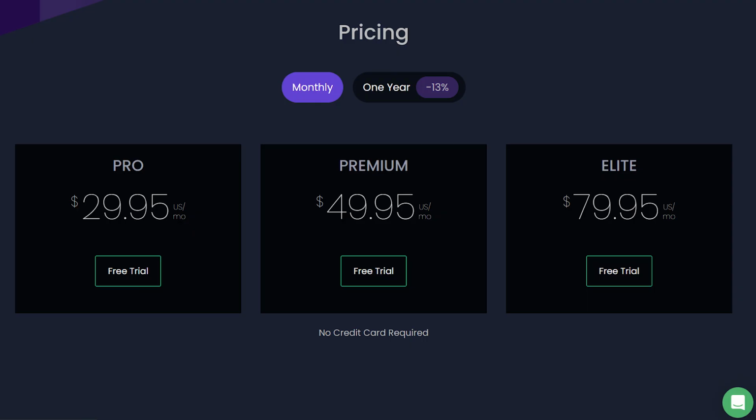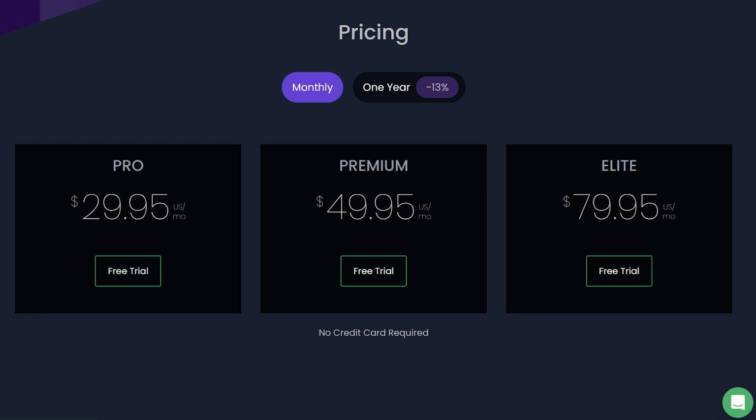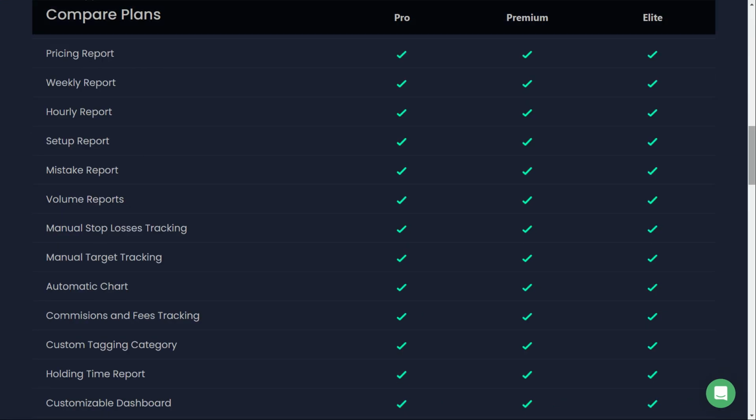When it comes to pricing, TraderSync offers several plans tailored to different trading needs. The free plan is a great starting point, especially for beginners, though it requires manual trade entry and offers only basic features. For traders looking to unlock more advanced capabilities, the Pro plan at $29.95 per month includes automatic trade imports, interactive charts, and a wide range of reporting tools, making it ideal for active traders.